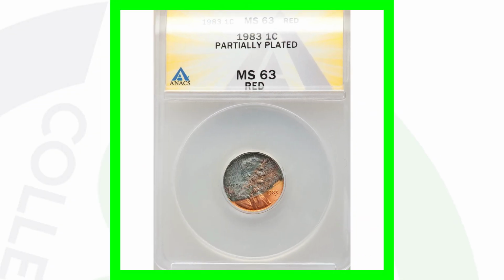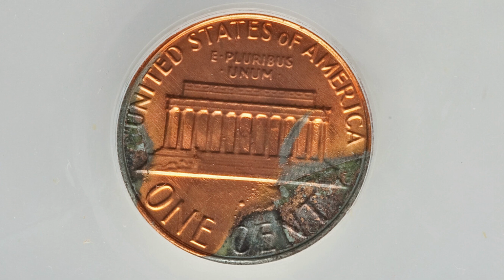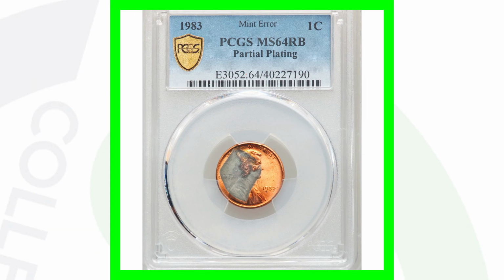Now here is a 1983 Lincoln cent. Might look like damage, however it is a partially plated penny from 1983, graded at a mint state 63 red by ANACS. This coin ended up selling for over $130.